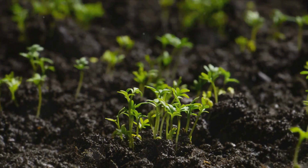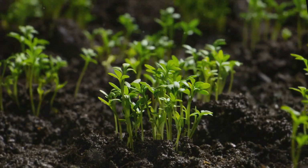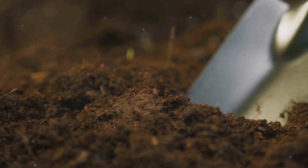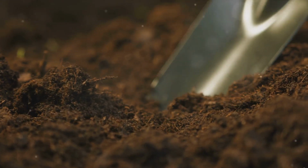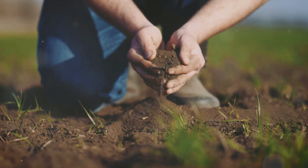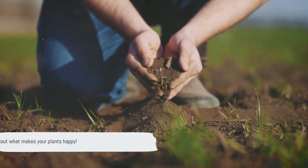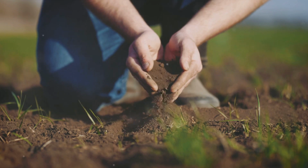But remember, folks, there's no one-size-fits-all when it comes to soil. Your fern might fancy the organic stuff, while your cactus craves something a bit more synthetic. The key is to know your plant, understand its needs, and be willing to experiment until you find that sweet spot. Because at the end of the day, it's not about following the trend or choosing sides in the soil showdown. Whether you're an organic enthusiast or a fan of the synthetic stuff, remember, it's all about what makes your plants happy.